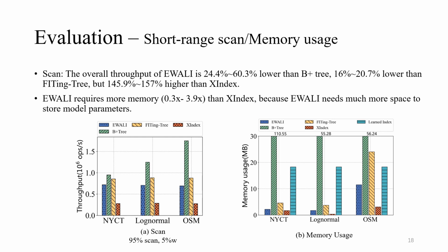Now we show experimental results of short-range scan and memory usage. As shown in Figure A, the overall throughput of L-Valley is lower than B plus tree and fitting tree, but performs better than X-index. The reason is that when performing a range query, L-Valley needs to obtain the targeted result from dual buffers and the sorted array, which increases cost. As shown in Figure B, for the memory usage, L-Valley requires more memory than X-index because L-Valley needs much more space to store model parameters. And more experimental results are shown in our paper.